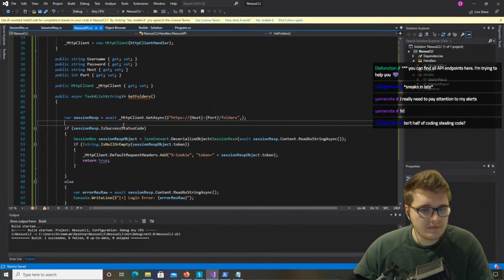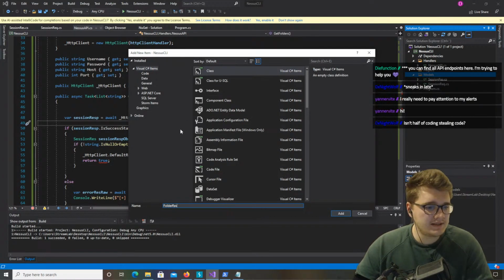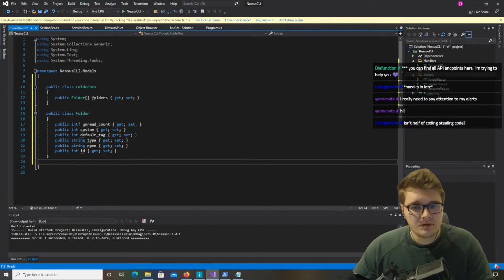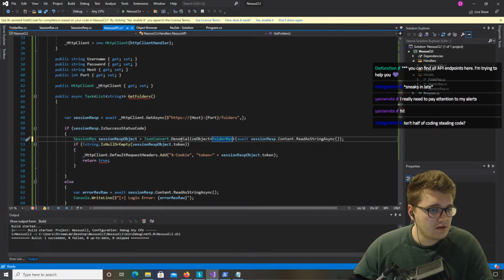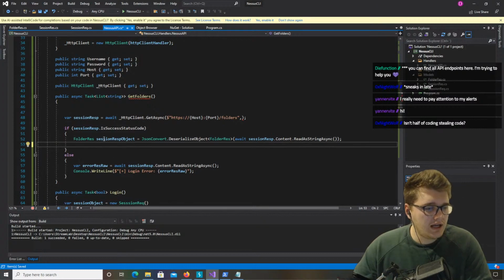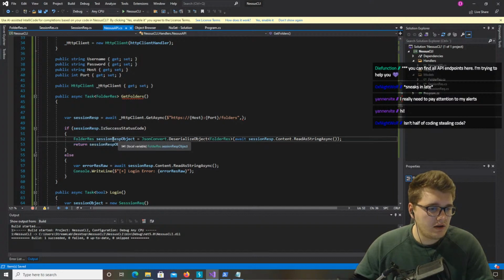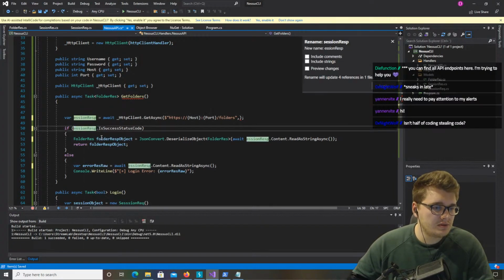So let's copy this. And then in the models, let's do folders res for response. And then copy, paste as JSON classes, folder res, folder res. There we go. And now, in the Nessus API, we want to do folder res. And that's going to be folder res. We don't need to check any of this. And then I think we should just return this straight up. So this return session resp object, and then we want to rename this. Of course, this is going to be folder res. This is going to be folder res.